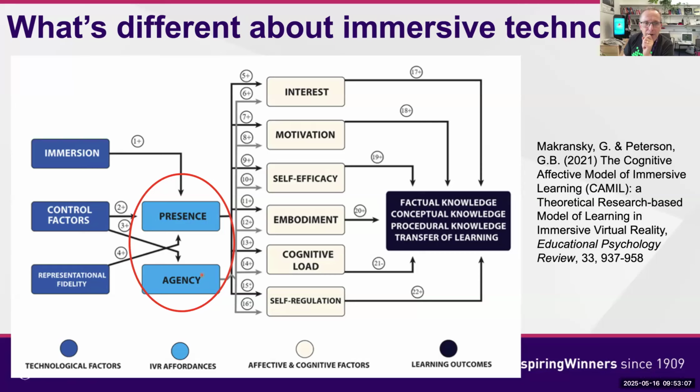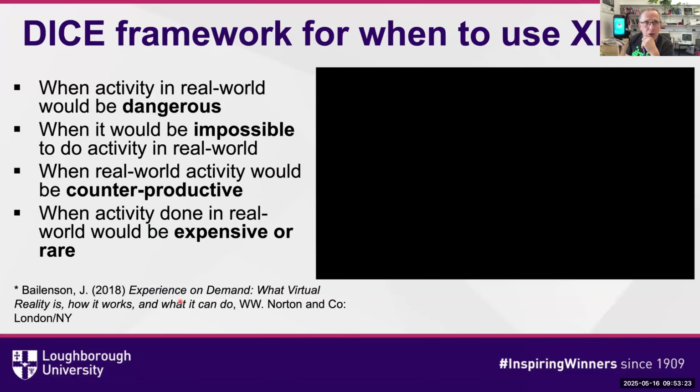And the other aspect is agency. I'm able to do things that might be unsafe, might be impossible, might be counterproductive, might be really expensive to do in the real world. So the agency the technology affords is very powerful. Others have articulated this much better than I am, I think.